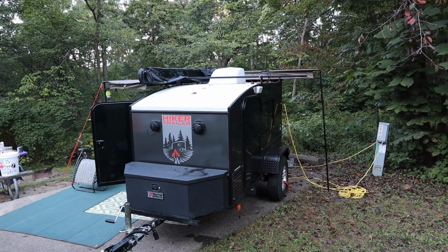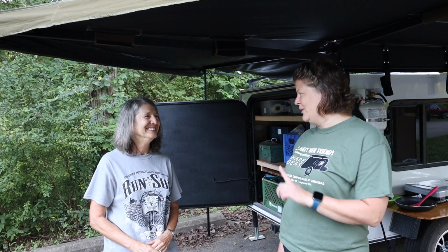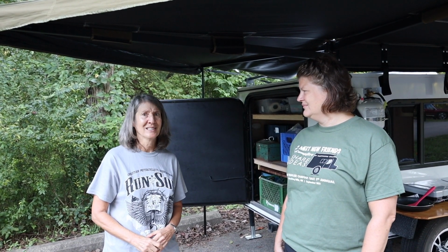Yep. So what is one thing that was on the trailer when you got it that you really enjoyed? We really liked the fan, and then the air conditioning was a nice addition too. Definitely the 270 awning, once I learn how to put it up quickly. And you're able to do that as one person? Yes, but I live in Kansas, and the Kansas winds can make it rather difficult.